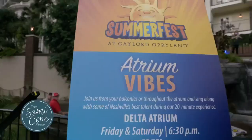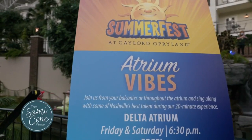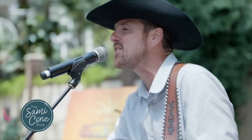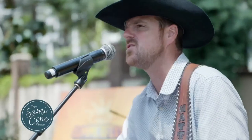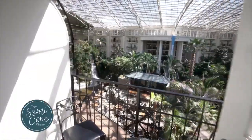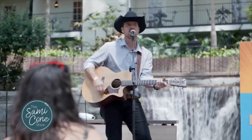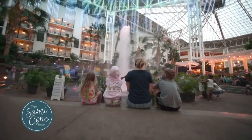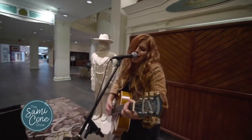Saturday nights this summer, the resort is premiering the summer series Atrium Vibes, a lineup of spectacular socially distanced entertainment that guests can enjoy from the comfort of their private guest room balcony. Guests booking an atrium view have the best seat in the house to one-of-a-kind events, including live music concerts and light and fountain shows.